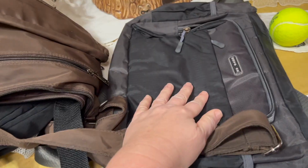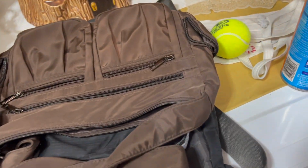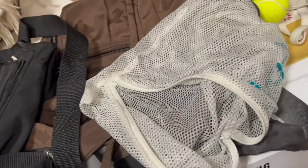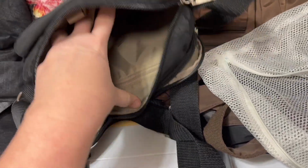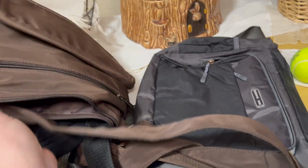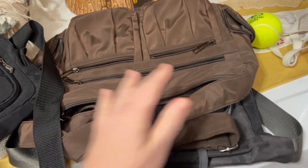Guys, if your purses aren't leather, if they're fabric or this, I don't know what this material is called, but anyway, if it's washable material, throw your purses in the washer. They came out squeaky clean. Super excited about that. All right, so I got these purses at the thrift store. These ones are ones I'm keeping. This one I'm gonna sell, but I just wanna wash them real quick.